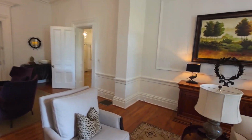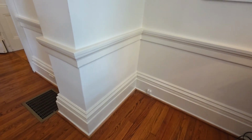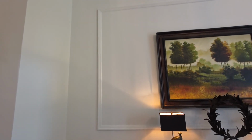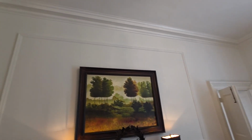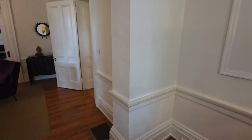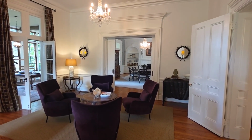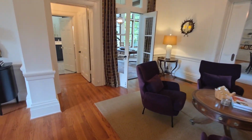And look at all the detail in the molding on this. Look at that. You got the huge base molding. You got like a chair type railing that's a little bit low. Just looks perfect on that wall. Got the trim and molding, kind of paneling the wall there. Look at all that crown. That is awesome. Look at those pocket doors over there. Loving that. All right, let's go to the left here and check this out first.